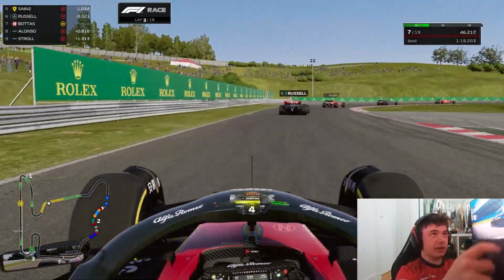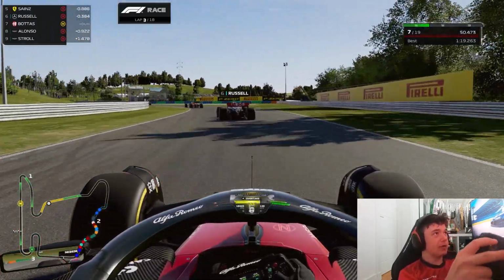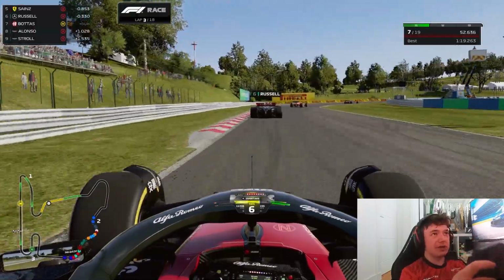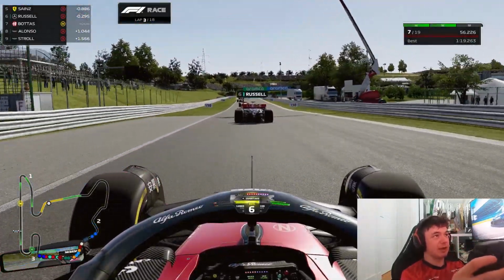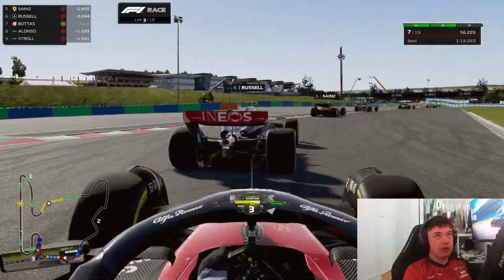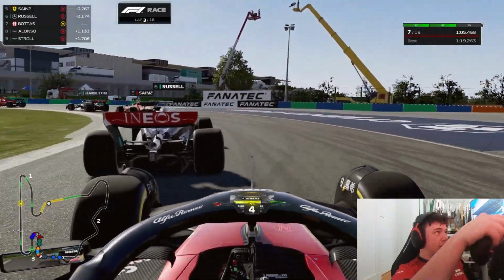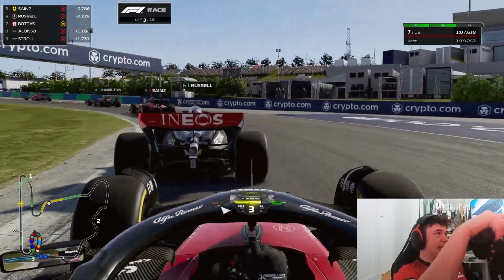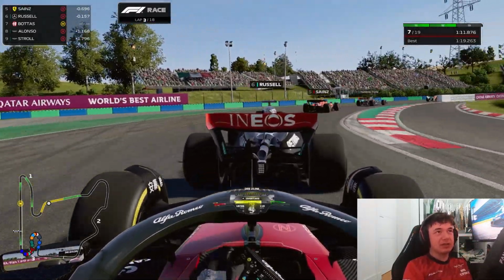Into the middle sector. Left. Right. Hard back on the power. There we go. George Russell is losing a bit of traction. There's a Red Bull escaping out front in the lead. I'm going to presume that's Max Verstappen, as he so often does in real life these days. I saw a stat before the Hungarian GP. He's only 21 points away from having a perfect season so far.